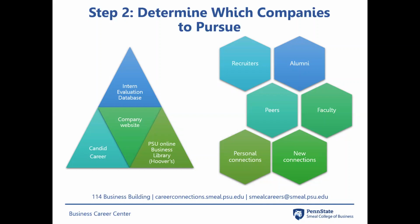You can also reach out to recruiters. So let's say you have a few specific questions on an internship that you found on Nittany Lion Careers, and there's contact information listed. Don't be afraid to email a recruiter and ask some questions about the internship. Recruiters love to recruit from SMEAL. SMEAL is a school that a lot of corporate recruiters go to before they recruit at any others. So they're very excited when students reach out. So please definitely use that.